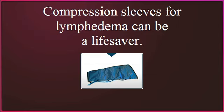Compression sleeves for lymphedema can be a lifesaver. If the condition is not treated, infections can occur in the lymphatic system or on the skin. These infections can have devastating effects and lead to more serious complications. By treating the condition as early as possible, people are given the chance to lead a basically normal life and enjoy many of the activities that were previously enjoyed. The earlier treatment is sought, the less the risk of permanent damage from lymphedema.